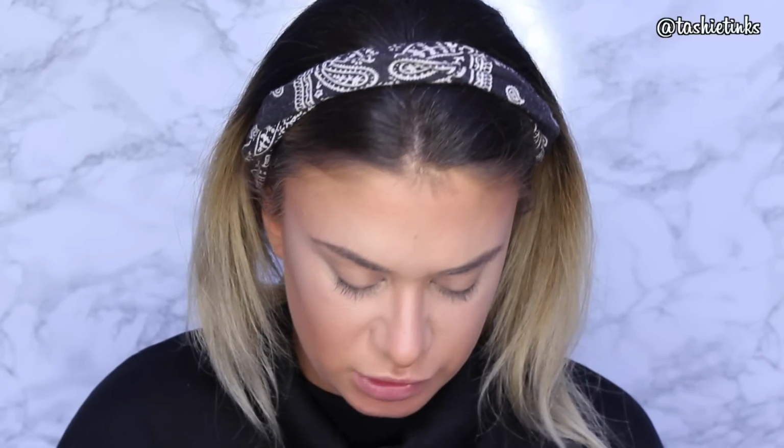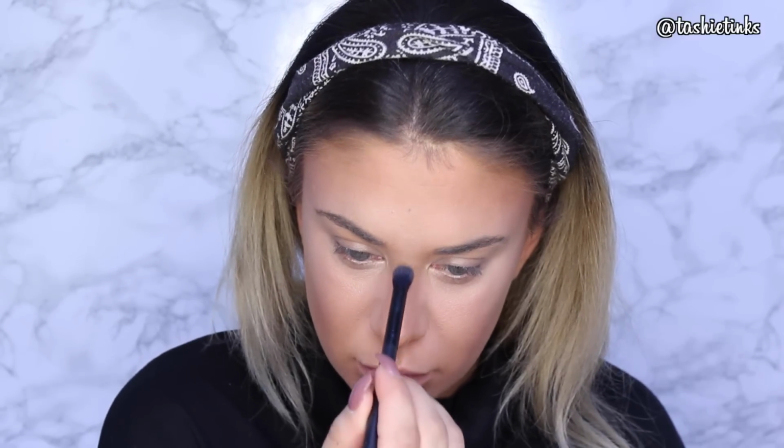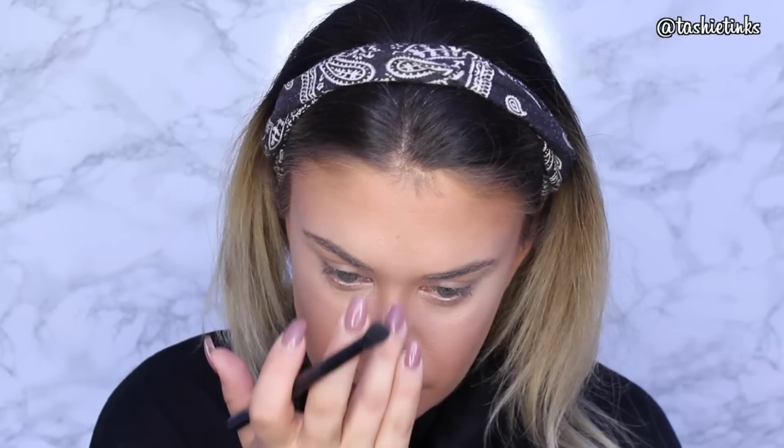And then I'm going to take a bit down my nose. That's not the brush I want to use. Do you have those days where you just can't find what brush you want to use? Okay, I'm going to use this Morphe one just to put it down my nose. Actually, I'm just going to use my finger. Wow. Whoa, that's intense. Okay, I'm just going to blend that in. I want it to be pretty intense. Obviously, I do want my face to be really glowy, but is there a limit? I don't know. That highlighter is so beautiful.